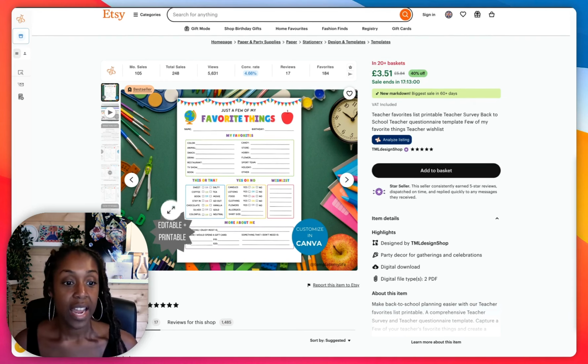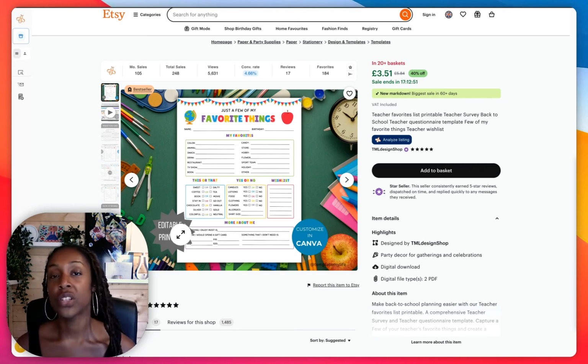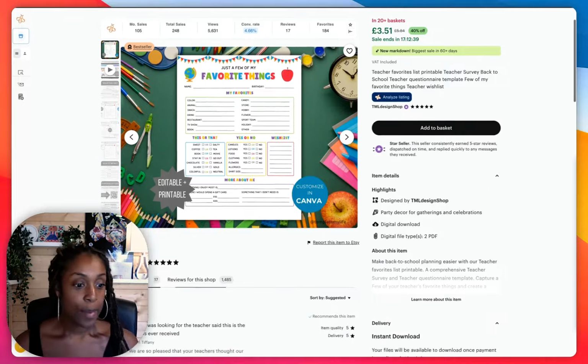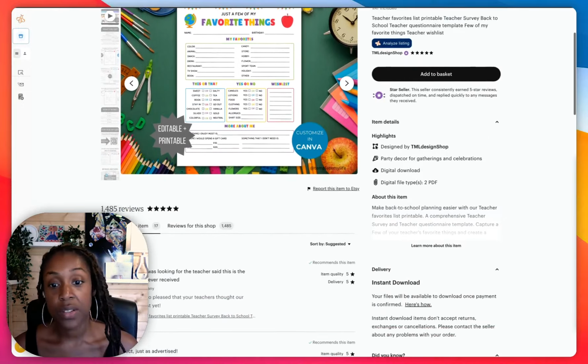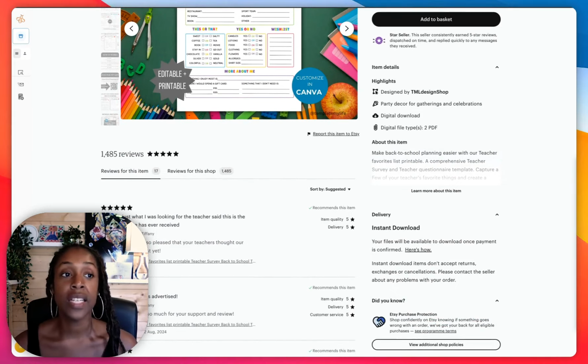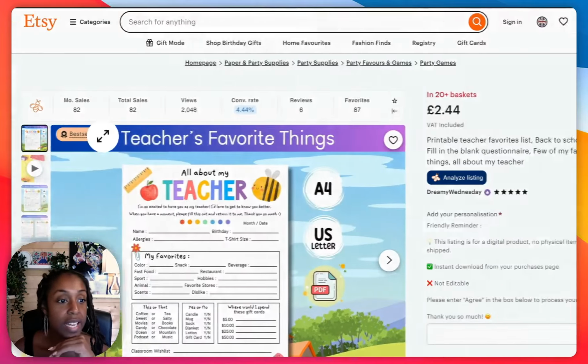And as you can see, it is just a very simple kind of checklist, a list of different items, different favourite things that a teacher would like, and it just helps the child, the student, to get to know their teacher and their favourite things. So this is really cute, really colourful, but it's just a set of checkboxes and lines and very simple language. There are 17 reviews for this item, so sales definitely being made. And the review section is a great place to get some additional ideas, feedback, see what people like and what they don't like.